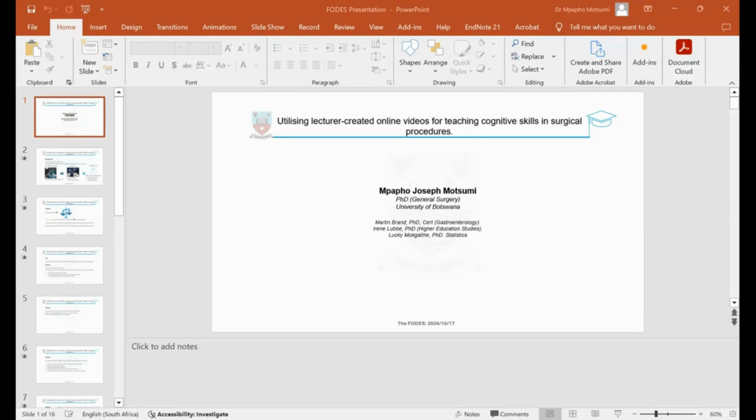Just a bit more detail in the stages of the ADI model. During the analysis phase, trainees or participants were asked for their view on whether there is a need to have a systematic approach to teaching cognitive skills of surgical procedures. All of them agreed that indeed there needs to be such, so that every trainee, before they observe or participate in an operation, would have acquired that skill.